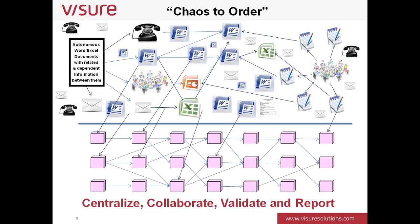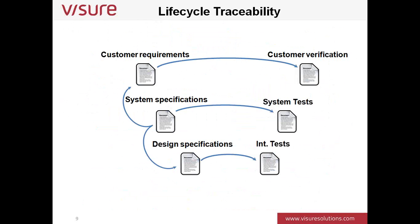So before moving to the next step, requirements are validated by all the stakeholders, and we have a proof that this has happened. And another key aspect is being able to report whenever we reach a milestone, to be able to send out to everybody involved in the project.